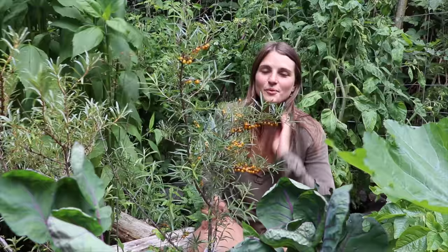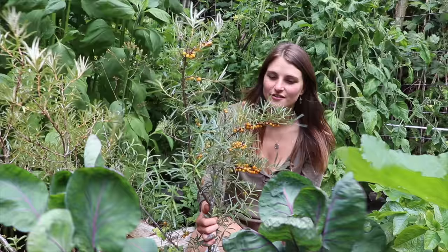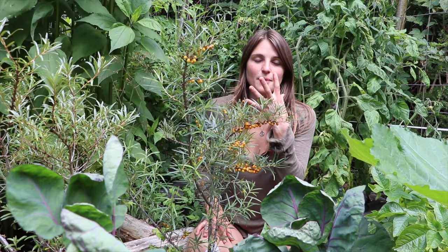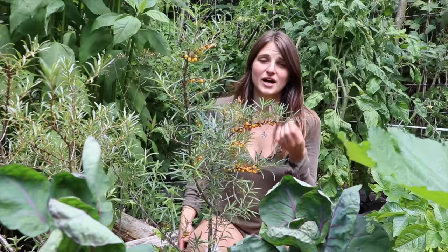So this is our first plant and our first harvest, and we have so many on here, so I'm gonna harvest them off. They taste like a really strong orange. It just pops in your mouth with this citrus taste. And these berries are super high in nutrients. This guy is still, whoa, that was a strong one.